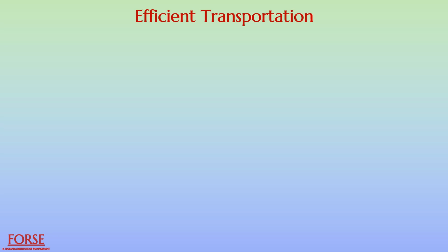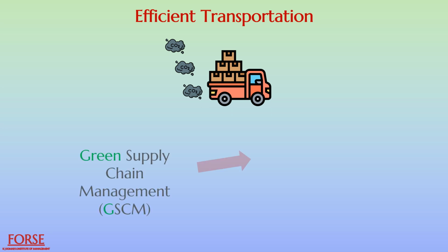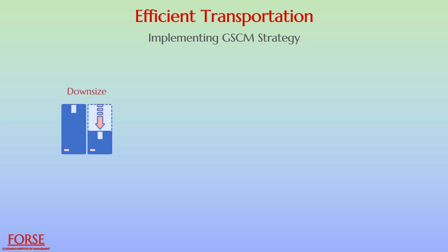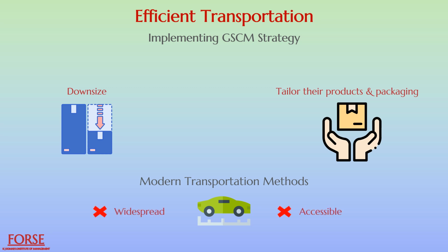Efficient transportation. Long-distance shipping contributes to the release of greenhouse gases by burning fossil fuels. Green supply chain management requires the use of alternative fuels and the establishment of local relationships with suppliers. To implement this strategy, some companies will need to downsize and purchase items from a few sources. They should consider how they can tailor their products and packaging to accommodate new suppliers. Improvising transportation arrangements can create many difficulties. Most modern transportation methods release emissions to some extent, and green alternatives aren't always widespread or accessible.